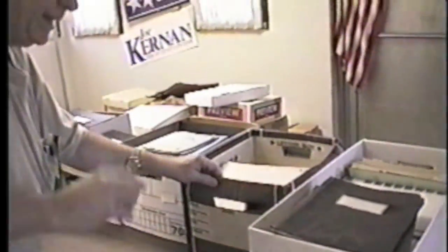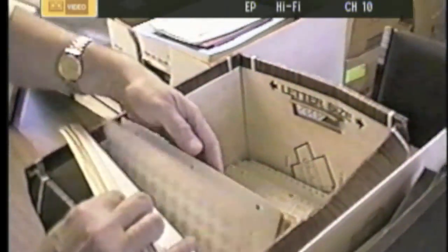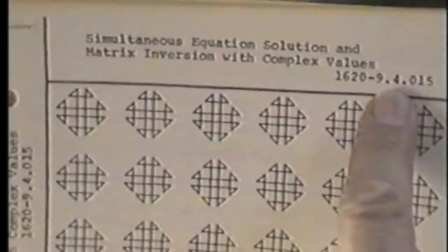Okay. Every punch card deck also came with documentation, which I need to put in order. For example, here's simultaneous equations, equation solution, matrix inversion. This was the software, 9.4015. There should be a copy. The deck will be labeled. If we glance in here, it will tell you who the authors were, who the program is, and gives you a little bit about the key.